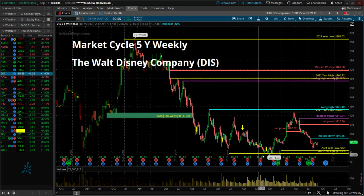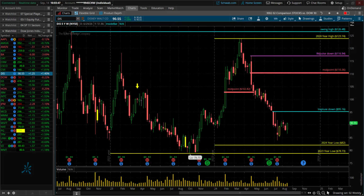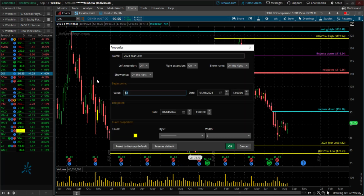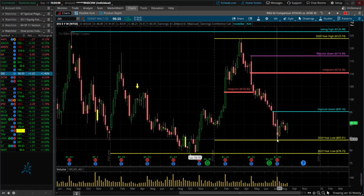Disney, here's a high for the past 5 years. Here's a low for the past 5 years. Look at the high for this year. So close. Oops. They must have adjusted it. Yep, something must have changed. So I need to update this. Just a minute. There we go. Here's a low for this year.